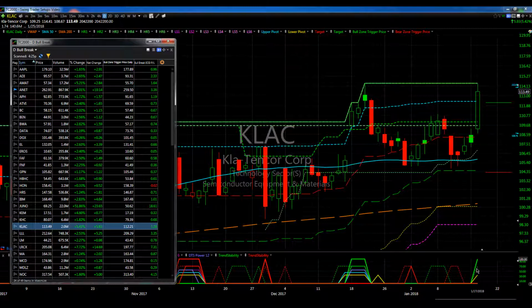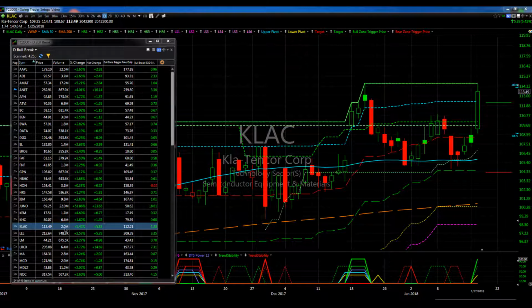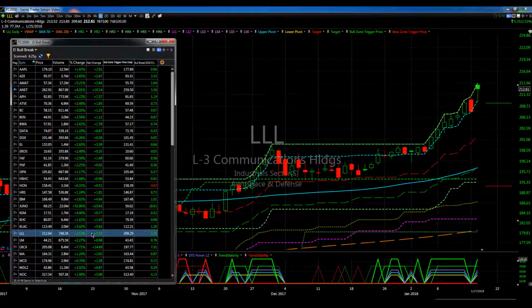Nice day on this chart. You should have noticed the high of the day, $114.41, and that line is on this chart, $114.43, which was caused by this previous line. So you see how stocks go right to old highs and they stop, pull back about $1 off of that. This is also in the weekly bull zone, second week.